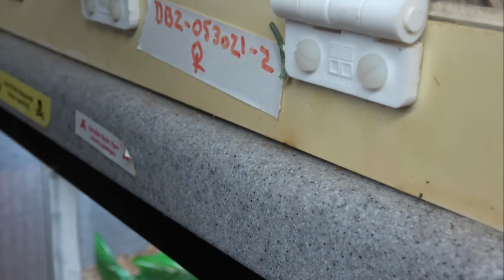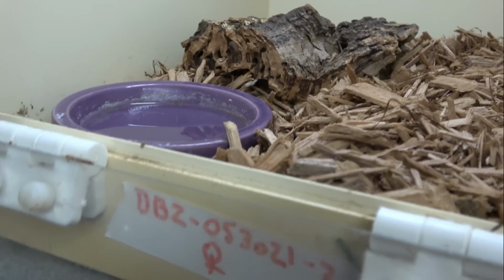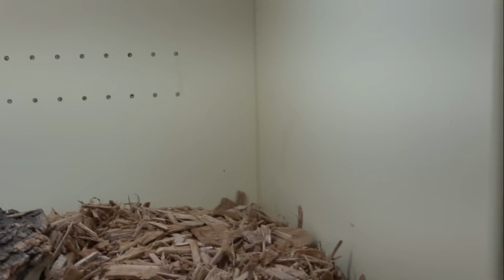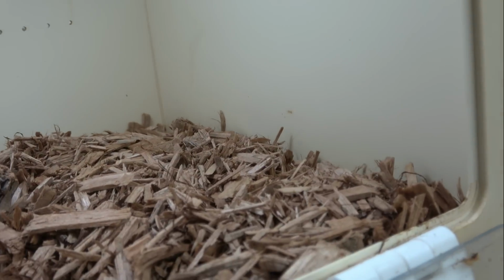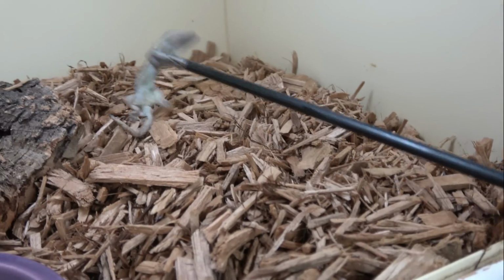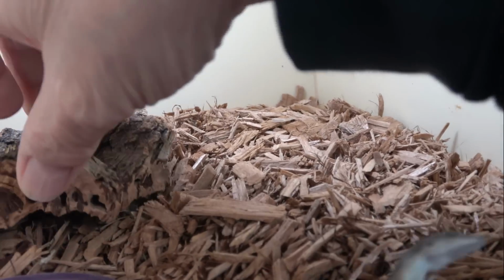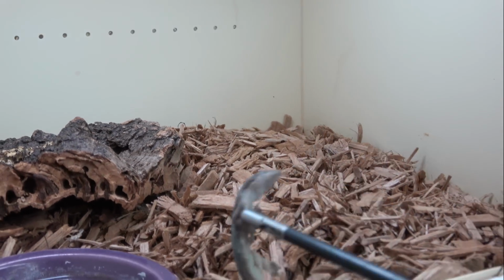The female used to eat pink mice also, but she's been preferring geckos. I changed out the water dish.